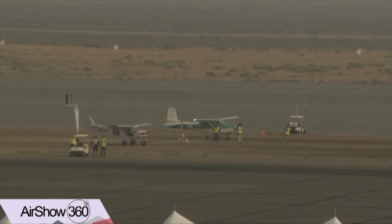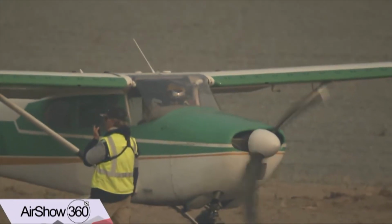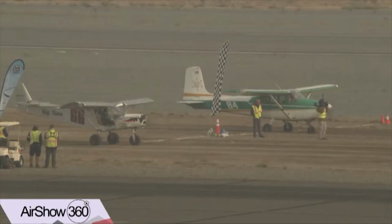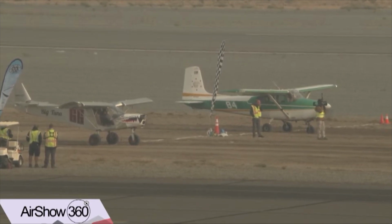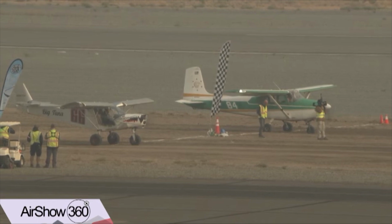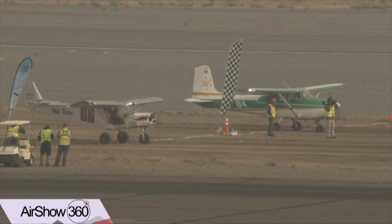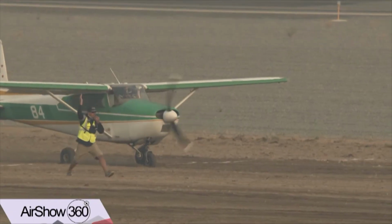So Aaron Greer on lane 2, lane 1, John Hakala. You couldn't have two more mismatched planes. I think this is our grudge match, so that's where the name comes from. Two nose wheel, tricycle gear. Keep them out of the dirt, boys. Sometimes called nose draggers.